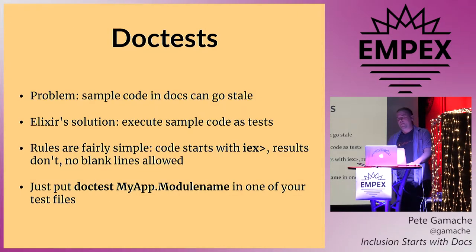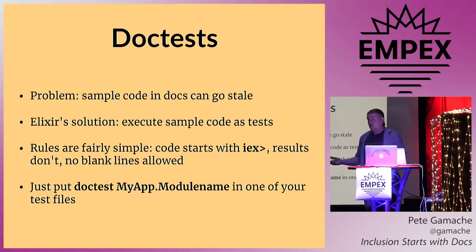It's called a doc test. And this is solving another problem where documentation goes stale. Sample code is great. You really want to present it to people. But sometimes you refactor something, and your code changes very subtly.